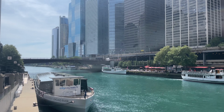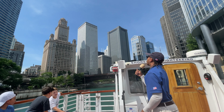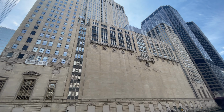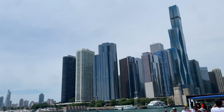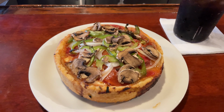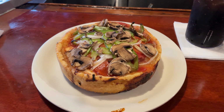So yeah, it's the 4th of July in Chicago, and I have the entire day off to just explore the city. So I decided to take this architecture boat tour, which was a great way to just motor around and see all the different areas of Chicago. It was beautiful weather and a great way to spend a couple of hours. And I had to take the opportunity to get some Chicago-style deep dish pizza while I was in town.